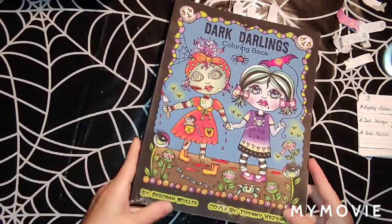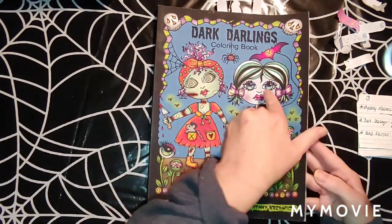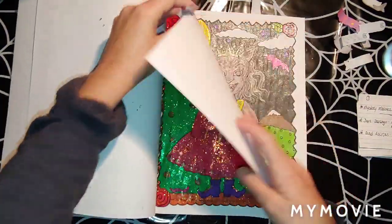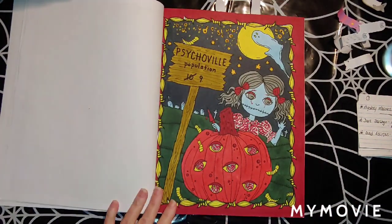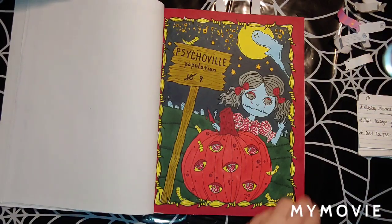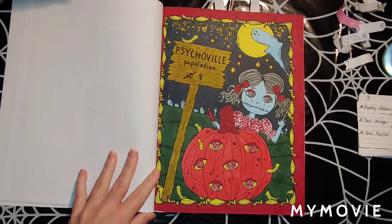Dark Darlings. We've got Dark Darlings here by Deborah Muller. I did this one right here. I used Parku markers on her. I did this one September 15th, 2020.